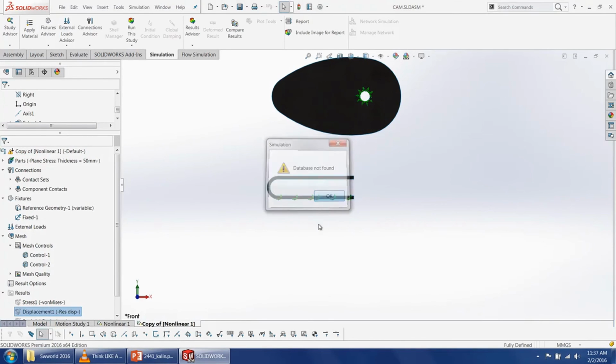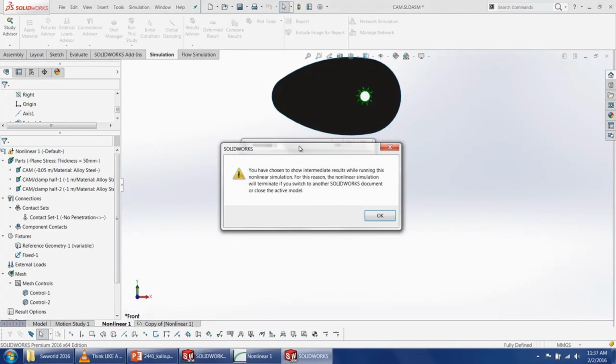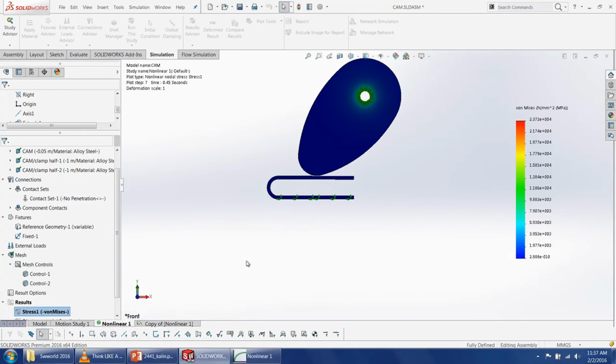Oh, you're kidding me. Well, I think I have that video. Nope, not going to run for me. Well, there is one advantage. If I run this now, nonlinear simulation actually will run while, or show you results while you're running it. So I can just run this live. Look how brave I am, running nonlinear simulations live. Who else can do that, I ask you?